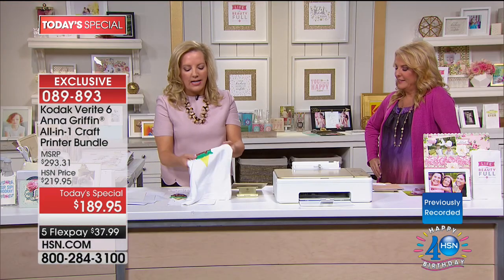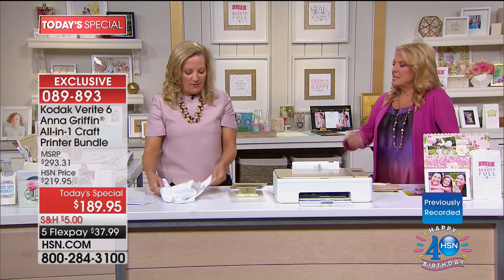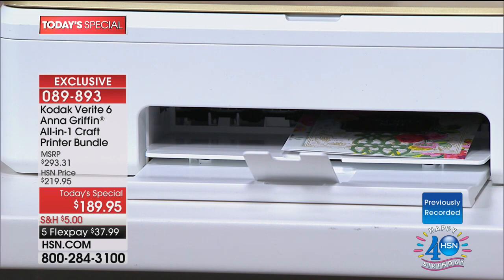So we're talking custom birthday parties. We're talking amazing events in your life. So it still does print and cut. We're going to talk about this. We've got the Anna Griffin Cricut coming up. So print and cut still works with the Kodak, and it works brilliantly with it.